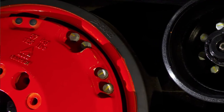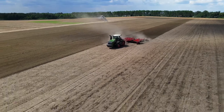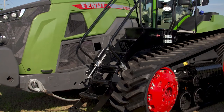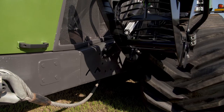All new to this machine are drive wheel weights to further enhance the ballasting and infield performance for drawbar only applications. Now let me show you something that's really cool. We call this Smart Ride Plus. Using two optional hydraulic cylinders, the tractor can be leveled depending on ballast and implement load to maintain a correct implement and hitch alignment for improved infield performance as well as ride quality.